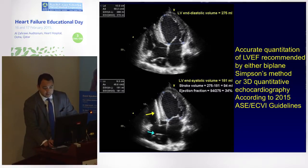In this example, the ejection fraction is 34%. We trace the end diastolic volume, 275 ml by Simpson's method, modified Simpson's method, and then the LV end systolic volume of 180 ml. The difference is the stroke volume, LV end diastolic volume minus LV end systolic volume, and the stroke volume divided by the denominator of LV end diastolic volume gives you 34%.